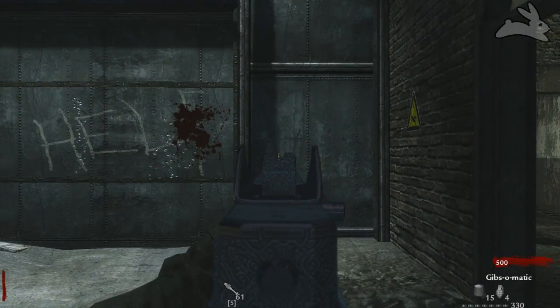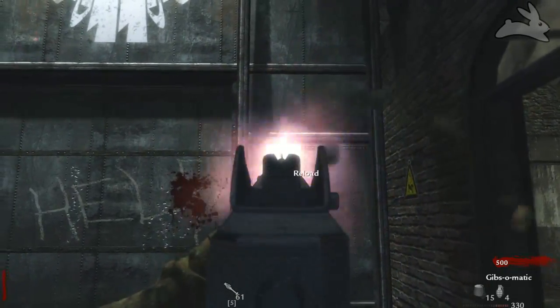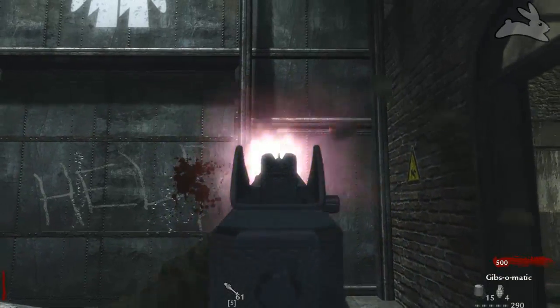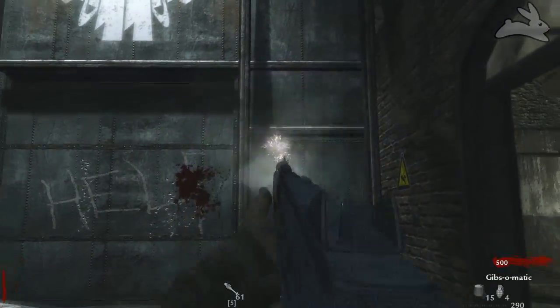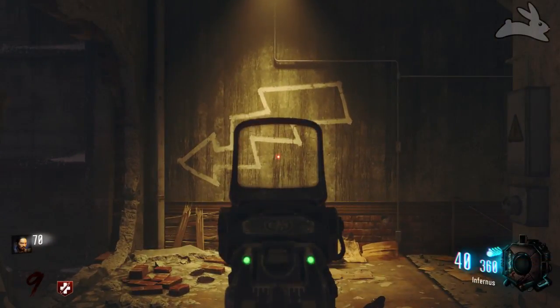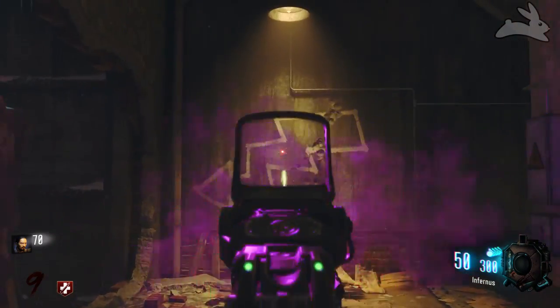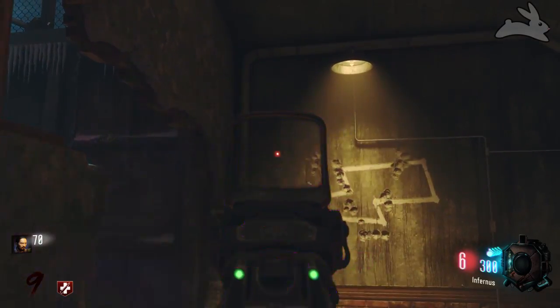Alright, so now that we look at recoil of both these upgraded versions, I'm going to have to give this one to the Thompson. Even with the Vesper with attachments, I'm still going to give this one to the Thompson. The Thompson's recoil is predictable. You know what it's going to do. It's just going to go straight up. But with the Vesper, even with attachments, it's still going to be random. You don't know where it's going to go, so it's going to be harder to control.